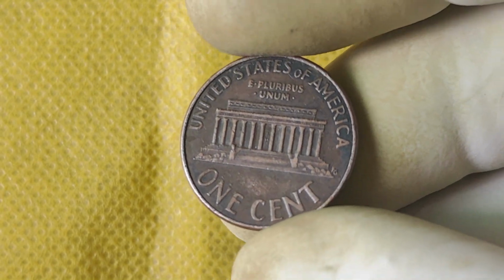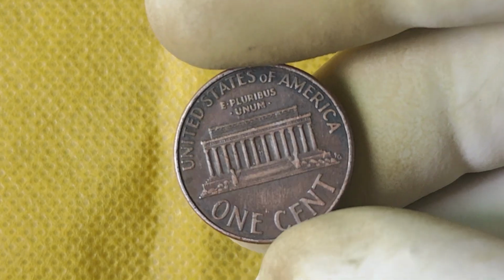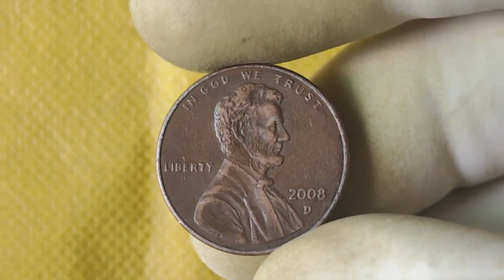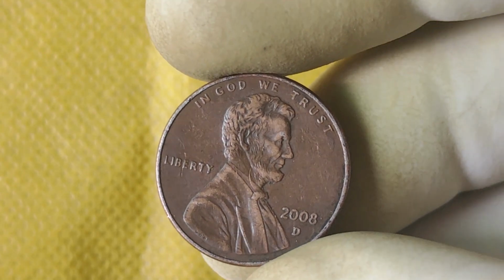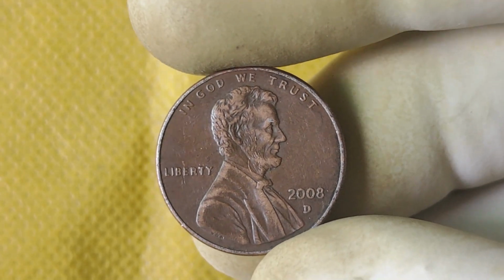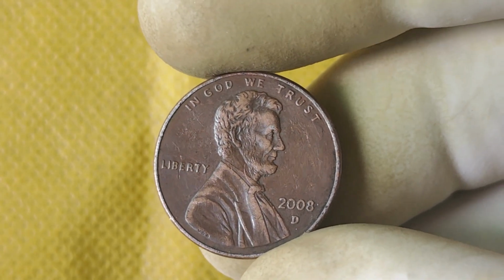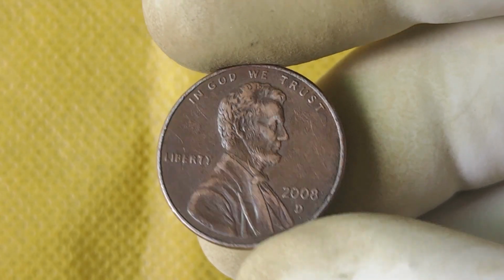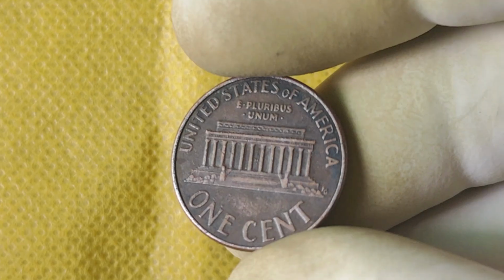Now, let's talk about the significance of the 2008 penny. At first glance, this may seem like just another regular penny in circulation. However, there's more than meets the eye. There are certain factors that could make this coin incredibly valuable, such as its rarity, errors in minting, and the market demand for certain versions of the coin.